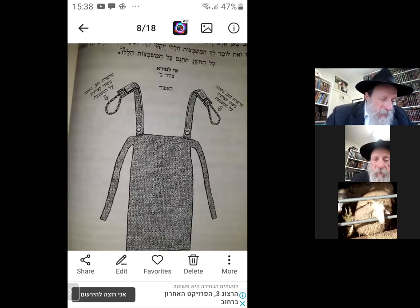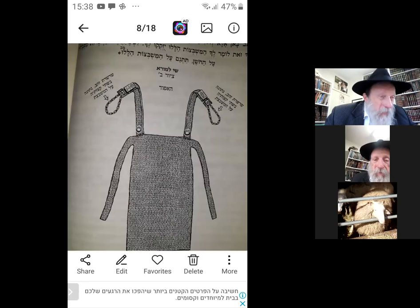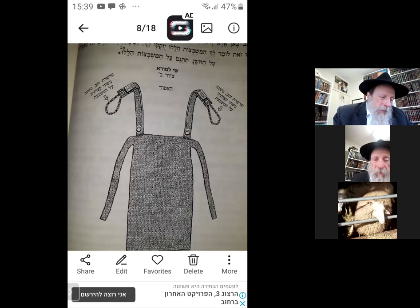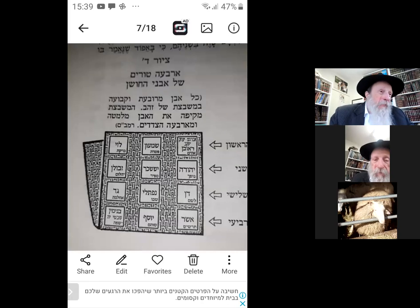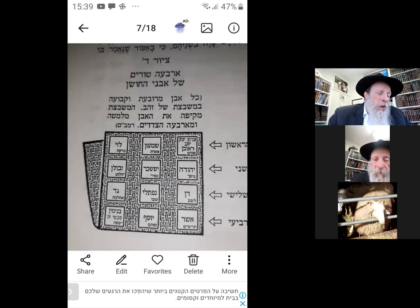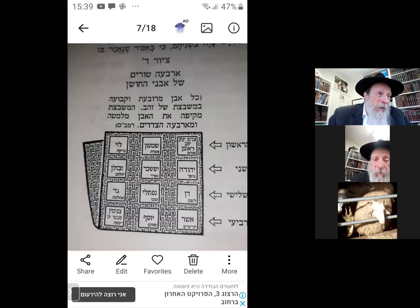Now there were these chains of gold that were on the top. And that was called the sharsharot zahav. Afterwards, they would put this with the breastplate on the top of this. This is the choshen. This is what's called the choshen. And in here, they would put the name of God. There was a parchment with the name of God they would put in here.